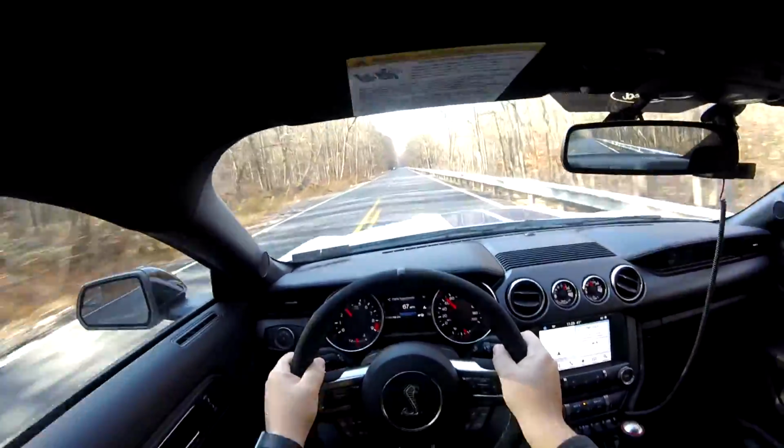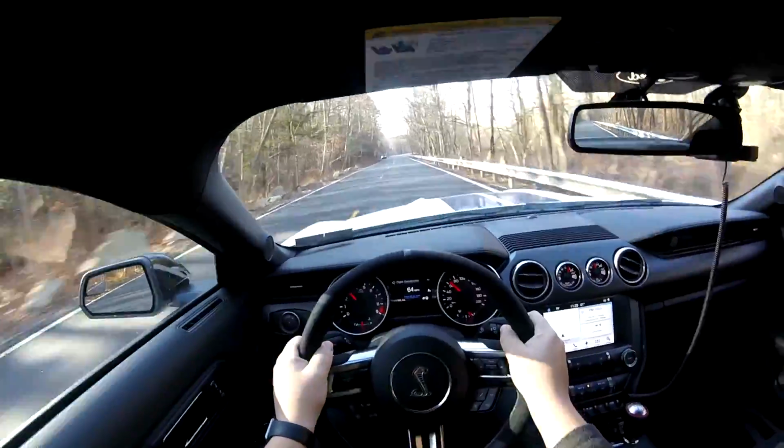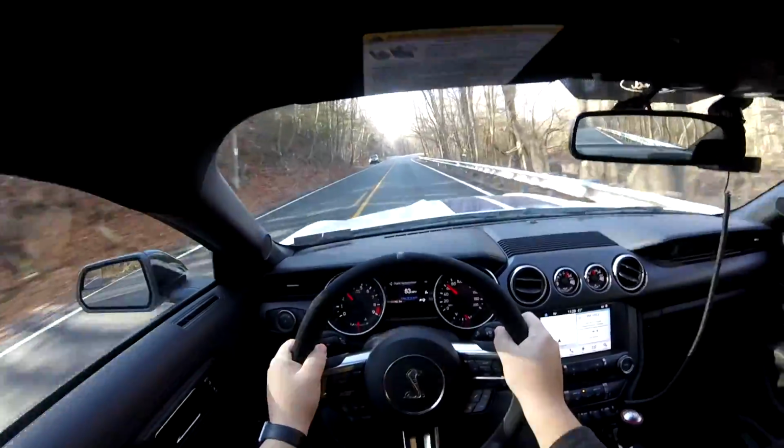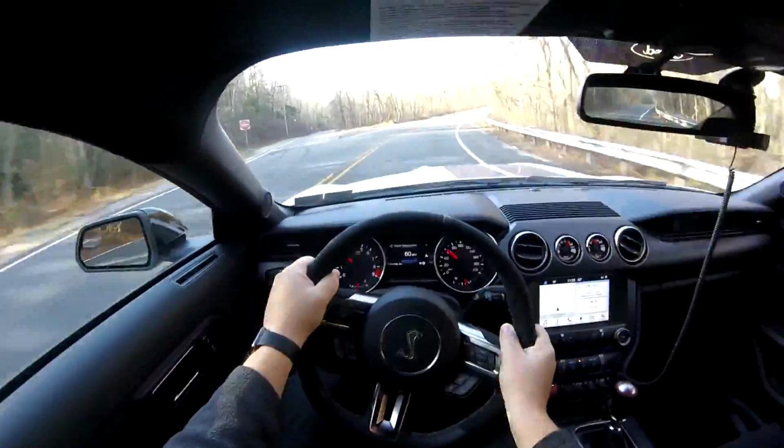Okay. Ladies and gentlemen, the Shelby GT350. Easily the best Mustang in the history of the world.